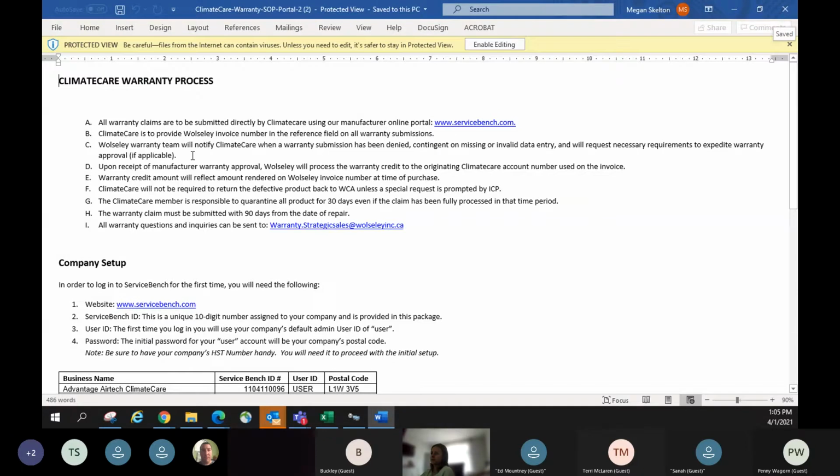Usually from Wolseley it takes about 2 weeks, so once you guys submit the warranty, we do suggest that you reach out to the strategic accounts email with just the number. There is somebody who checks it weekly or bi-weekly, but if it is something that's urgent or a little bit time sensitive, I would suggest just reaching out with that information, and vice versa. They will reach out to you with any information that you may need.